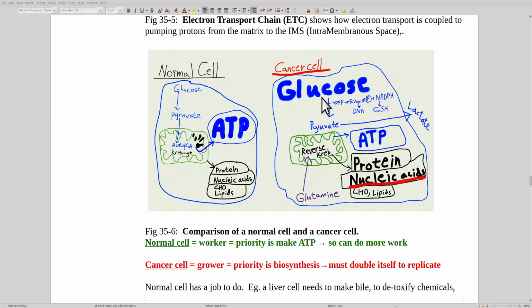And that's why it needs tons of glucose. Typically, let's just say about 100 times more than a regular cell, and that's why it's positive on PET scans, fluorodeoxyglucose PET scans, and that's what they use to check cancer patients whether or not they have persistent disease or metastatic disease. Okay, so its focus is on synthesis, not on energy production.